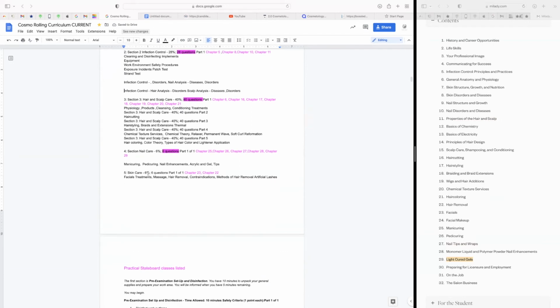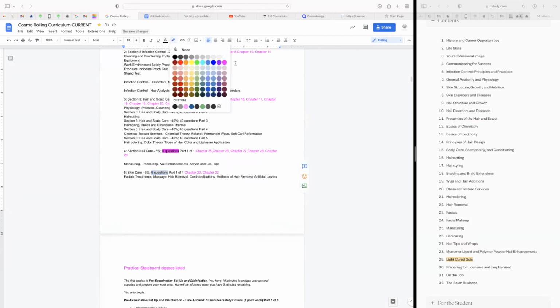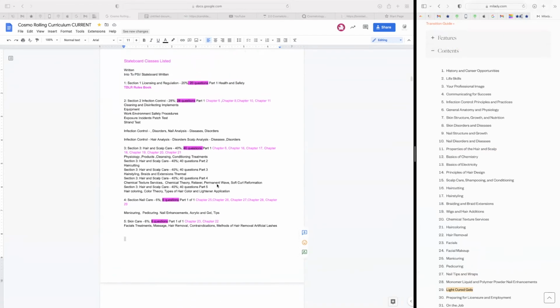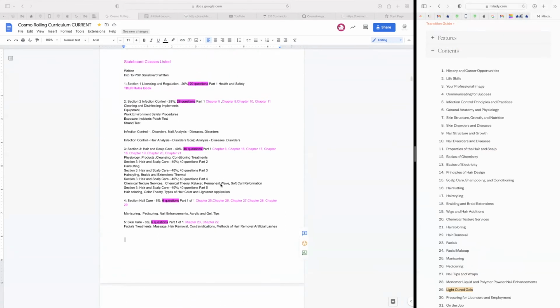We have skincare, which again is only another 6 questions to make up that 100 questions. And that's coming from chapters 22 and 23, which are hair removal and facials. So that's your state board written exam if you are a Texas cosmetology student. It is 100 questions. You have 120 minutes to finish it. You need 70% to pass and move on to your written.